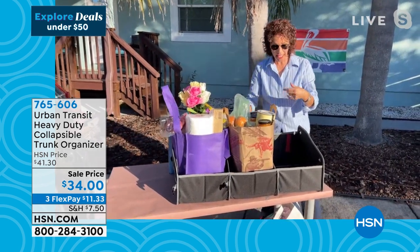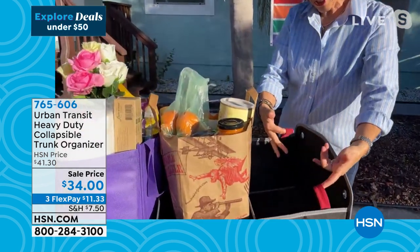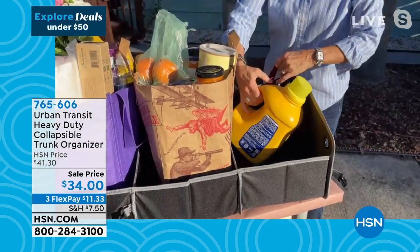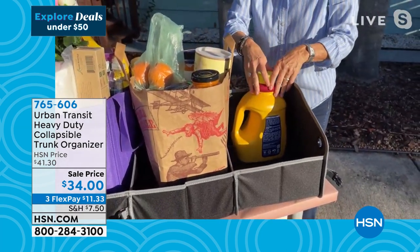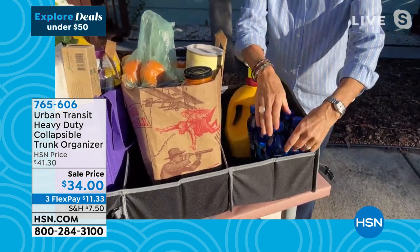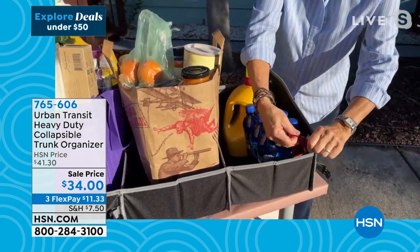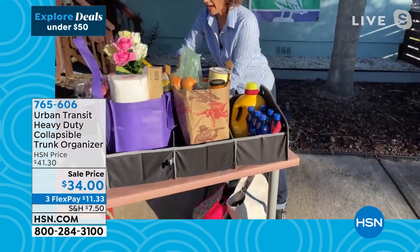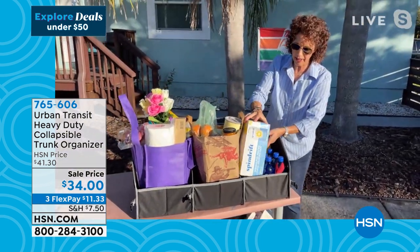If you come here, take a look. On each end, you have these elastic loops. What I like about that is that if I have a big product, I can keep this firmly in place. And also a single bottle, or six bottles like this, this keeps it in place as well. And look how easy, and I'm ready to go.